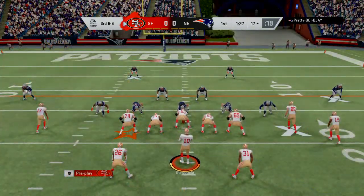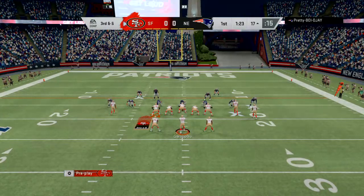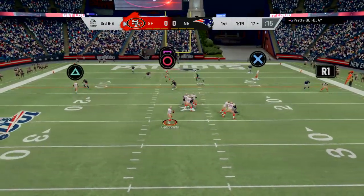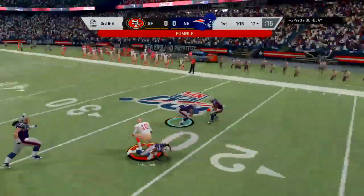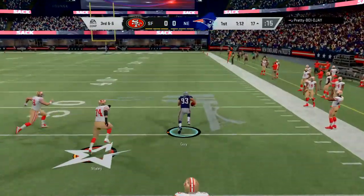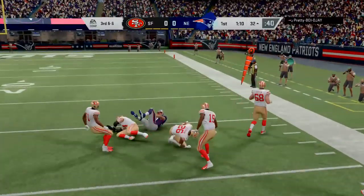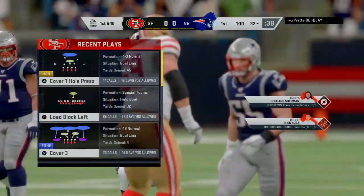Eighth play of this opening drive coming up. This is 3rd down. Working from the gun, Garoppolo. And now Garoppolo lost the football, and it's picked up by the Patriots. The big man, get the oxygen tank ready. And a great return as he gets this all the way down close to the 30-yard line.